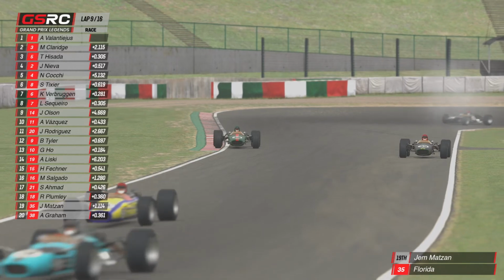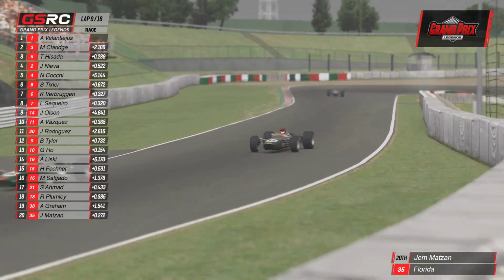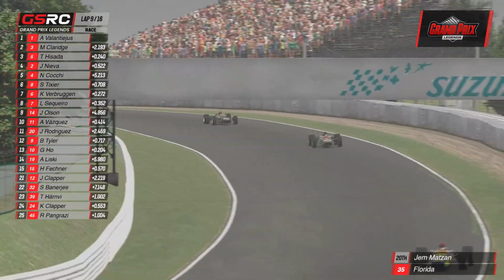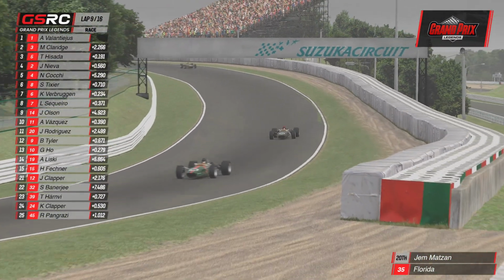Wouldn't the Ferraman livery be perfect for here? Oh, that would be great. Now that you say that, yeah. Can't wait for that to show up. Needs to have a good race for that one.